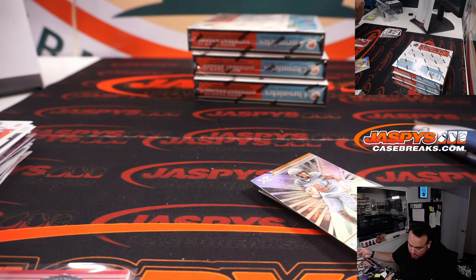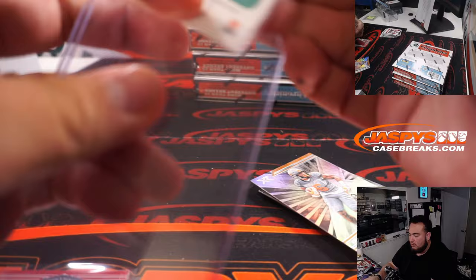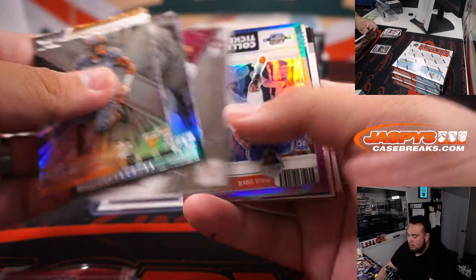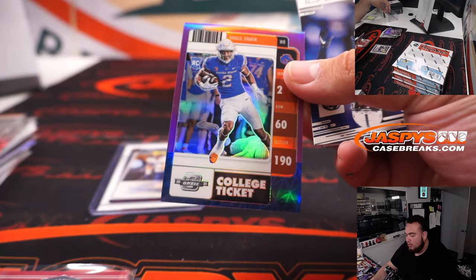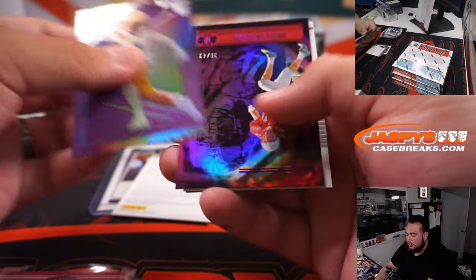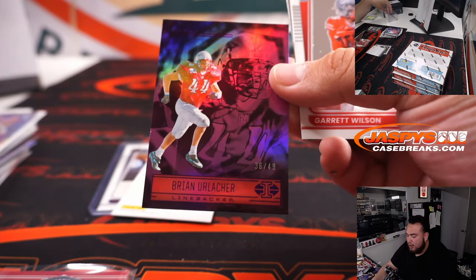That's 25? Yeah, it's a 25. That's sick right there. The college ticket of Khalil Shakur. And redemption there. Brian Urlacher to 49.